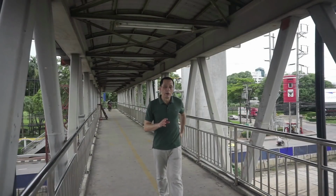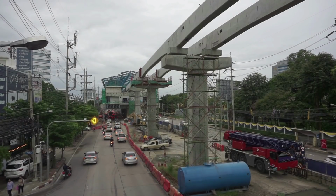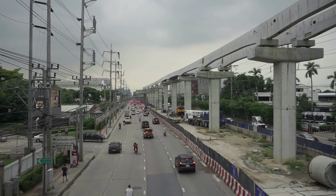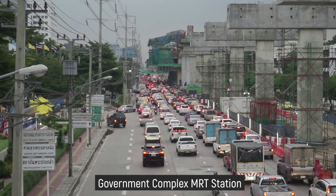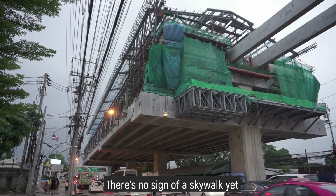If you are a regular visitor to the government complex in Laksi, then you'll be very familiar with sitting in traffic on this part of Thewasunthon Road. I've just come from Laksi District Office MRT station, the brand new Pink Line, and then the next station there is Government Complex. That is right outside the Government Complex, and I'm wondering, are they going to build a skywalk directly from the station into the Government Complex so you can get to the lovely people at Immigration or the Ministry of Foreign Affairs that little bit quicker?